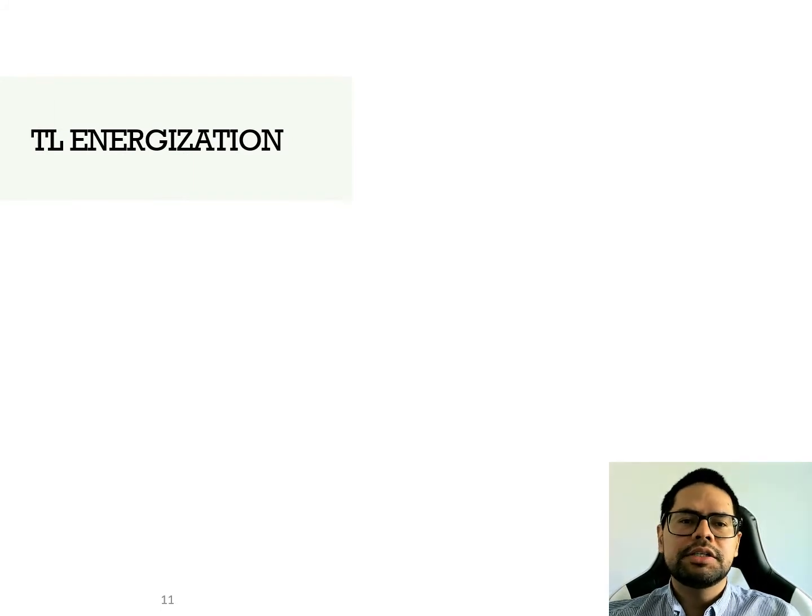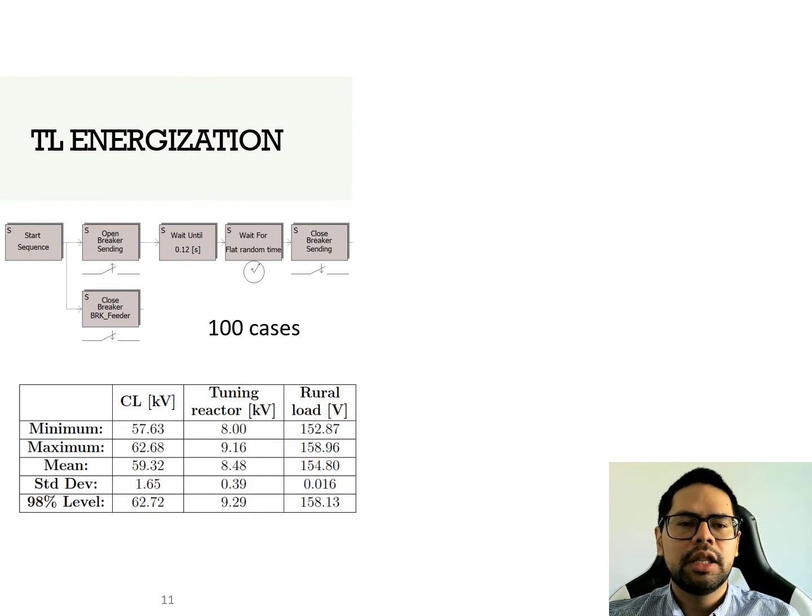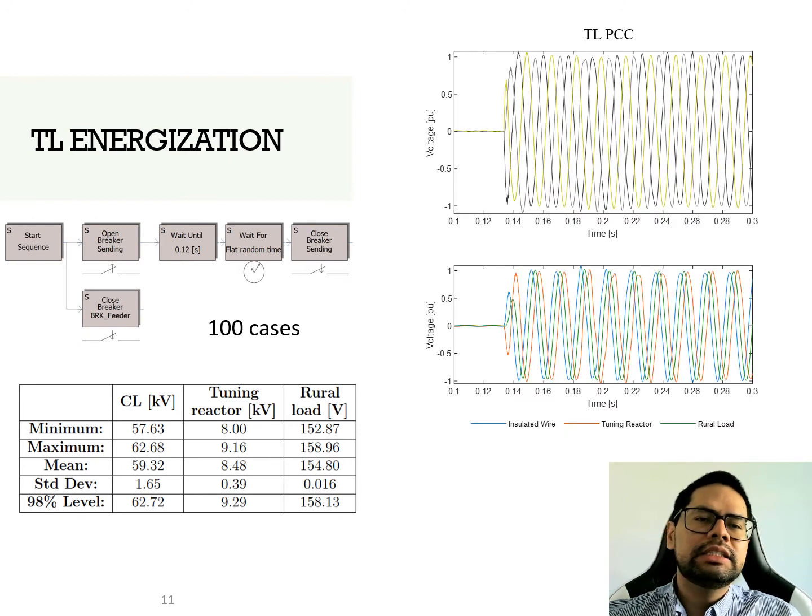So to start the transient analysis, the host transmission line energization was simulated. In this case, the sending breaker is closed at a random time along a cycle when the breaker at the beginning of the feeder is already closed. After a statistical study using 100 simulations, the results show that there is no significant overvoltage on the collector line and neither on the tuning reactor. Meanwhile, the rural load presents a minimal increase even in the worst case.